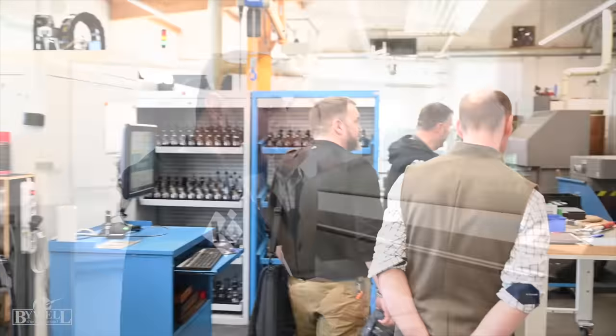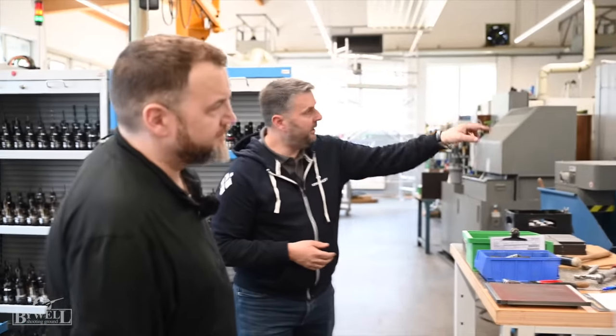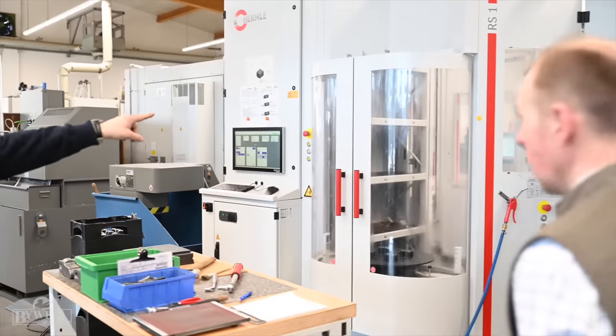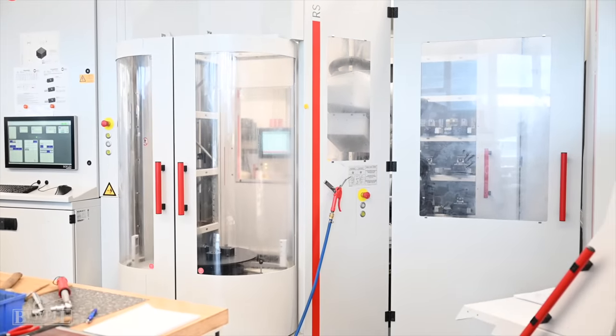Yeah, this is the new one, this one and that one. And this is the robot in between. In the middle, exactly. And you can actually see in the rack in here, there's a K80 receiver clamped in a little vise. So this receiver goes into the machine, it will get finished.